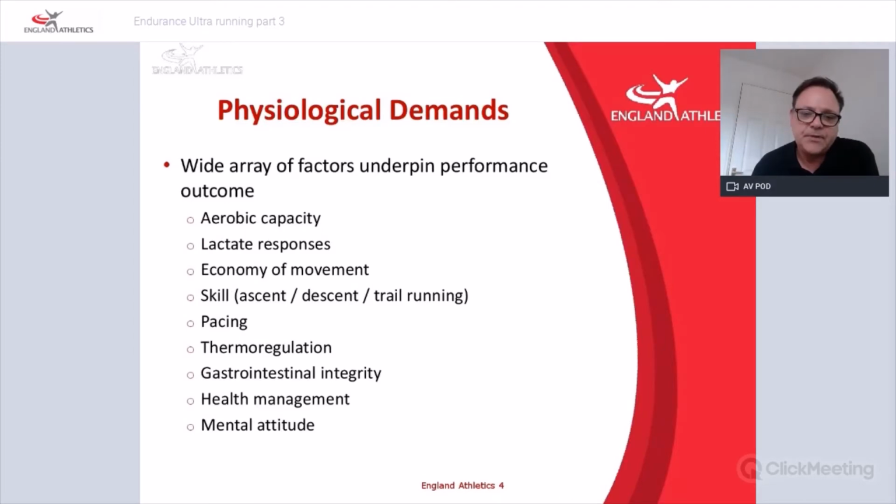Economy of movement. This is included in your overall running economy, and it's not just how efficiently you can supply the much needed oxygen to your muscles, but it's also about reducing unrequired movement patterns or keeping them to the bare minimum. Your skill at running the demands of the course. Are you a good climber? What about descent? Can you go down well? Are you running on trails? Are you good at all these things?